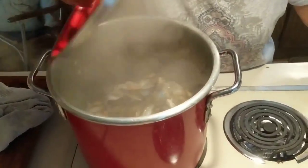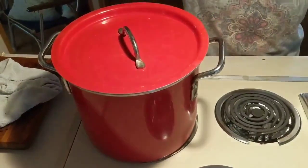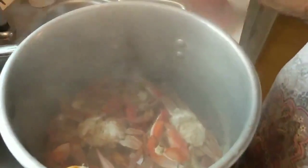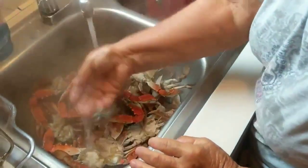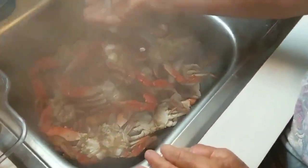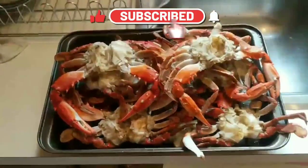We've done that before. Oh yeah, there's always something on the burner with these coils. They're all done. We just put some cold water on them to stop them from cooking. And we ended up with 15 nice crabs, and they were all nice and heavy.